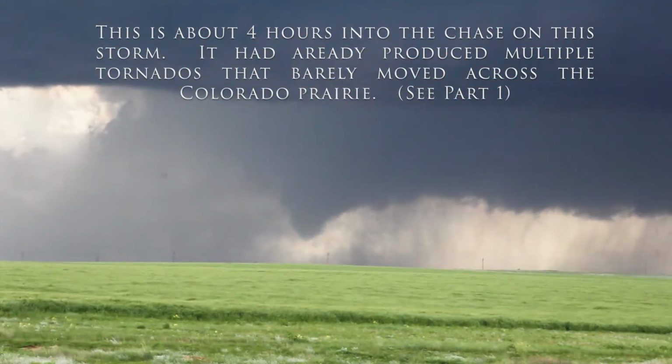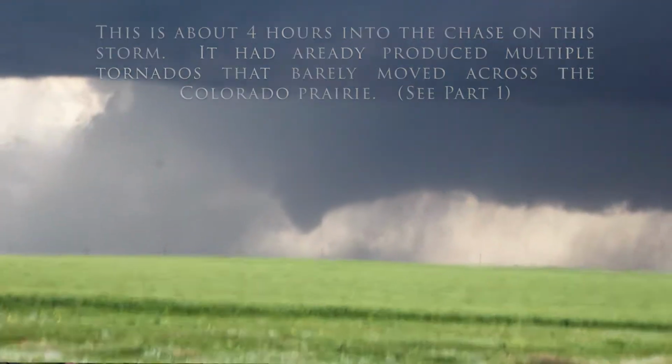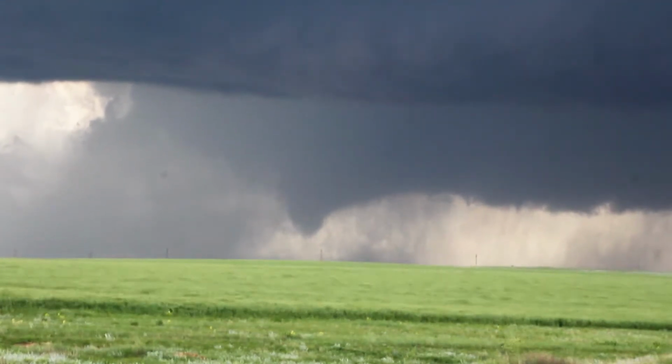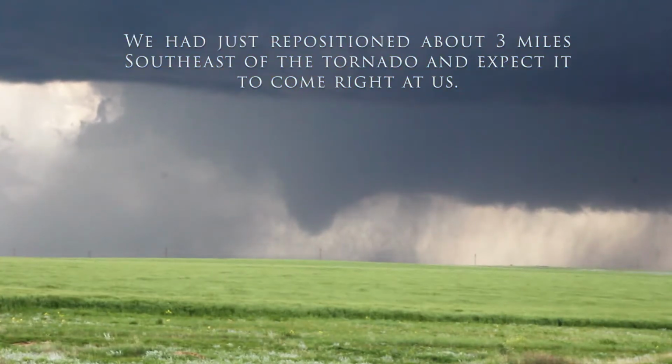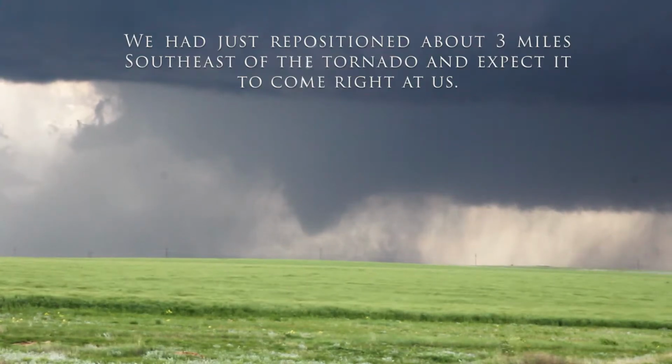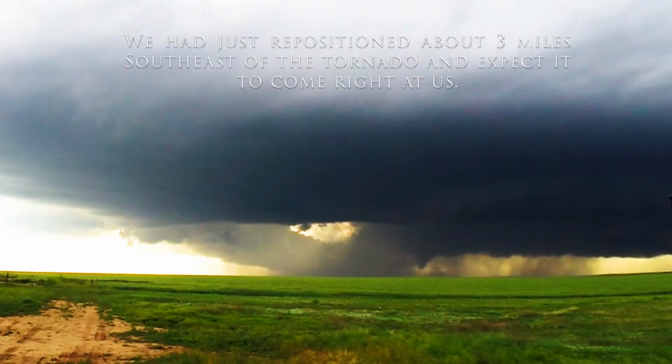Rain shaft? Yeah. This is what we get for getting too far away from it. But it should cross right in front of us now, with any luck. This is tornado number, I want to say 3, at least.